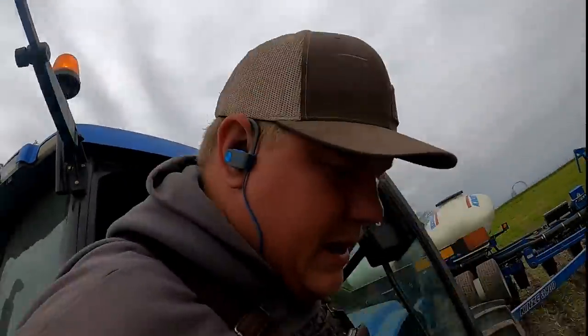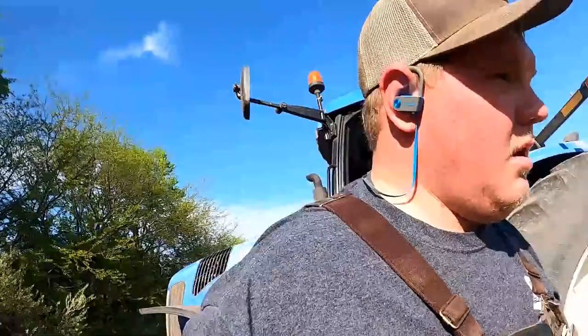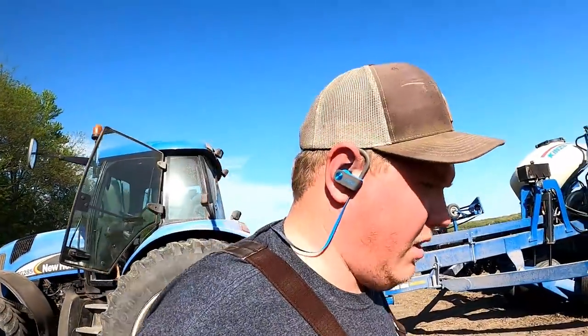Back here and I'm blowing out seeds. Oh, I got something dragging. I've literally got a wheel falling off. Going to change the row clutch out real quick.